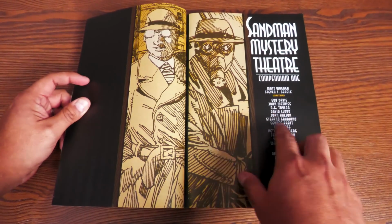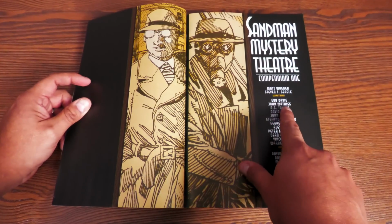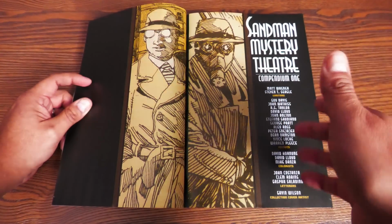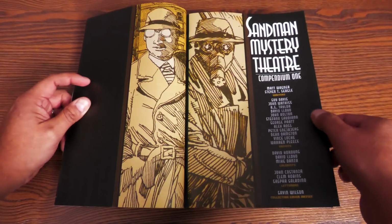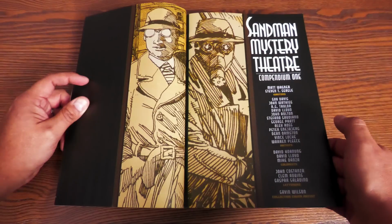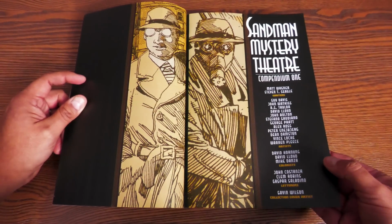I love the way that he portrays the character, or he draws rather, the character of Wesley Dodds. And here's the creators, Matt Wagner, Stephen T. Seagle, and the artist, Guy Davis, of course, doing most of the book in here. He does most of the arcs in here. And John Watkins, you'll see names in here like Alex Ross, who only draws about like 5 pages of the book, but it's Alex Ross.